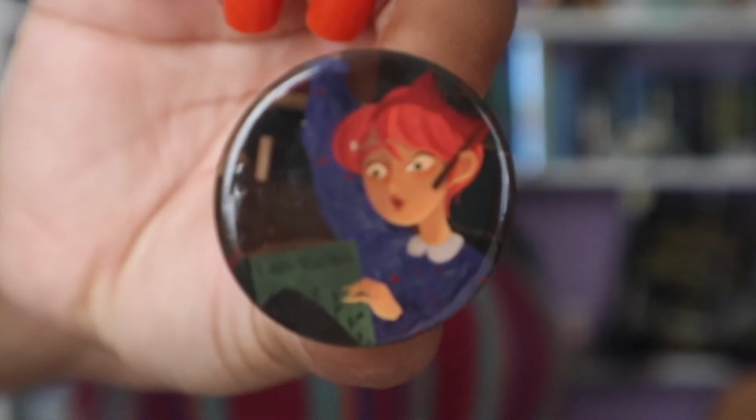Our monthly pin to go with the artwork, which of course will go on my quilt. Too far away, sorry. There you go. Our art print.